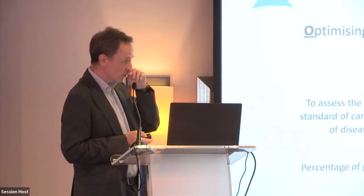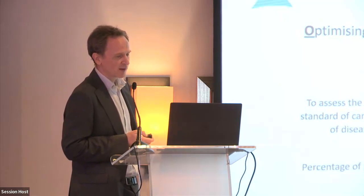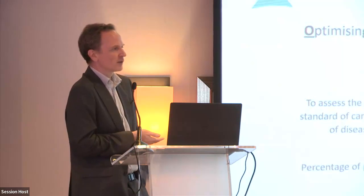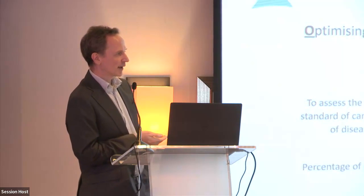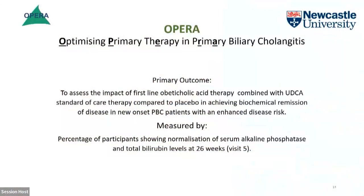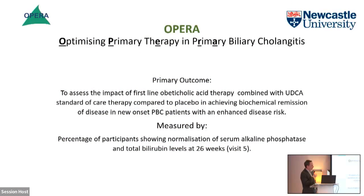The second question, of course, is, well, why wait 12 months? It's actually possible to predict with a reasonable degree of accuracy who is and who isn't going to have adequate improvement in their blood tests with ursodeoxycholic acid. You can predict that from baseline. So the current model seems a little bit disingenuous. If we can already predict at diagnosis who is not going to achieve an alkaline phosphatase less than 1.67 times the upper limit of normal, why not just crack on with second-line treatment from that point?